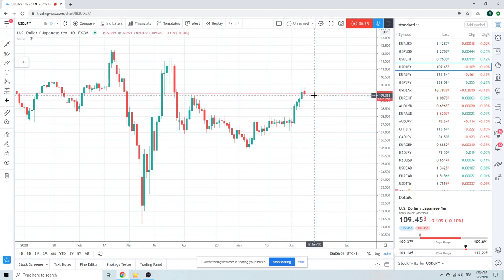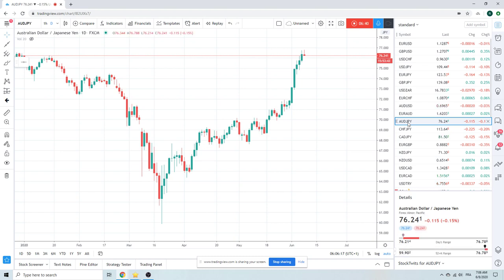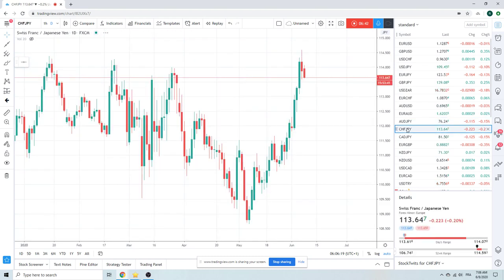This Euro-Yen chart worries me. So keep an eye on dollar-yen. We want to try and buy it on the 108 handle. We like a northward journey in dollar-yen still. Aussie-yen not doing much. Swiss-yen, turn bar there. This is basically a different version of Euro-Yen, right?